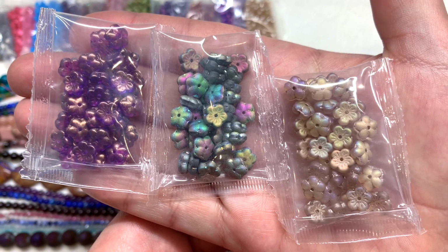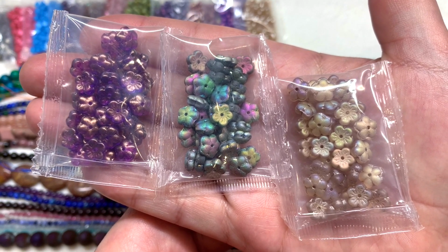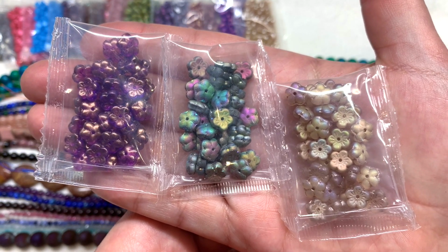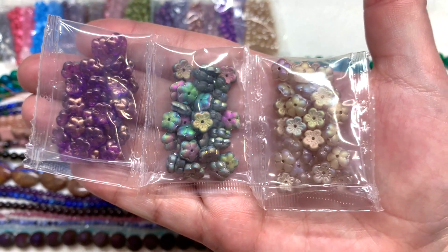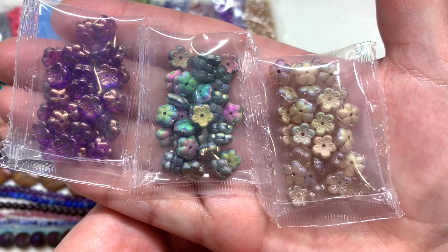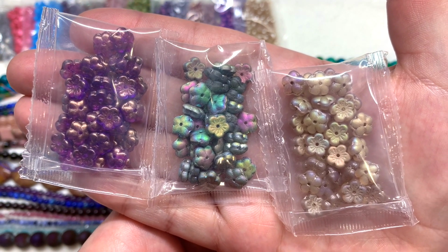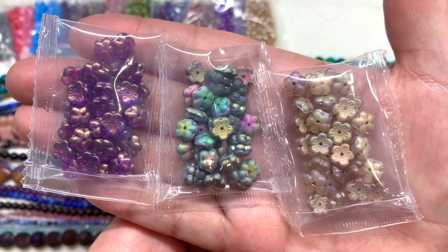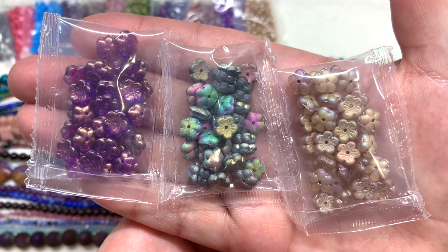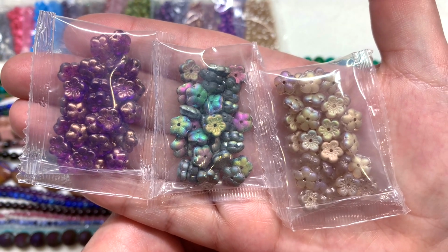Next are 3 bags of flowers. These are the pressed 8mm flower beads. First, I have Halo Magenta on the left with a sort of transparent purple base glass and the metallic shine. In the middle, I have the Crystal Matte Vitriol. You can see the matte metallics and that rainbow of colors, these more opaque. And then on the right, I have the Crystal/Rose Gold/Full AB, these all being between $2.49 and $2.89 per bag.